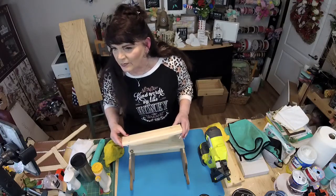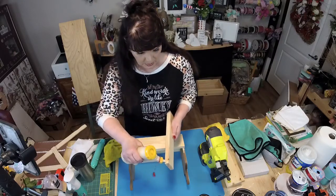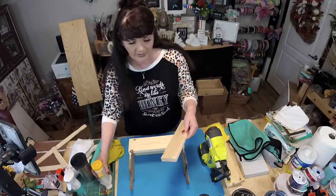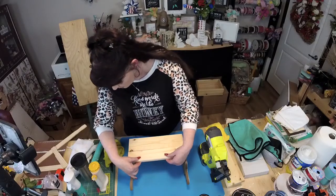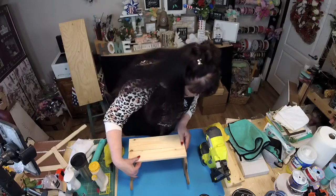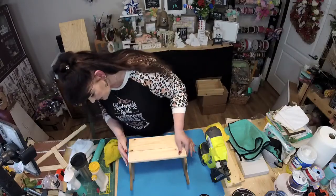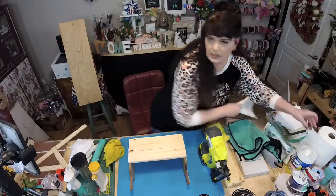Valerie's doing good, waiting for the weekend. I hear ya. Okay, so I'm going to put some glue on the bottom of this one. This is a 1x3, and I did router the edges so they were a little more rounded. And we'll just squeeze this right up next to the other piece. Let me get a paper towel.